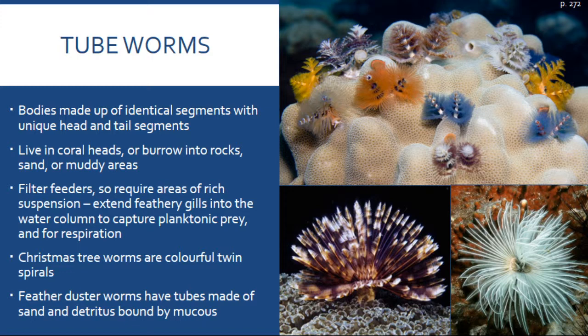So having a look at our examples here, up at the top we have our Christmas tree worms. These are quite common. They're quite fun to look at. They often suck into their hole if they feel threatened, and then it takes a little bit of time for them to come out again. So definitely they are fun to look at. So we've got our Christmas tree worms up at the top here, and then our feather duster worms at the bottom.